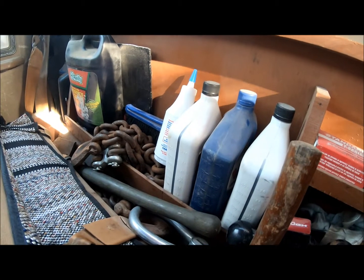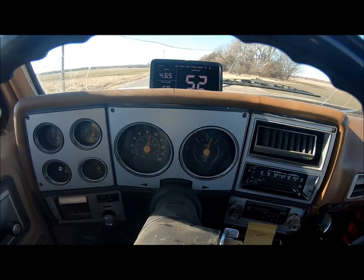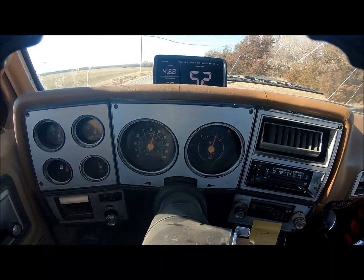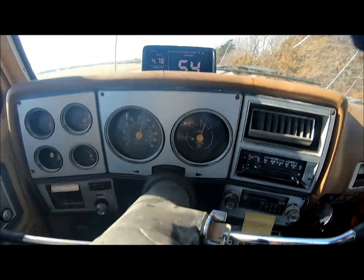Another tip: carry some spare fluids. Another tip for daily driving a classic vehicle is to have a good GPS speedometer on your phone. Because let's face it, sometimes with these older vehicles, the speedometers aren't always quite right.